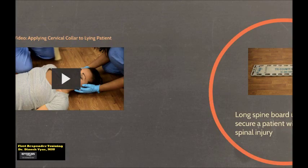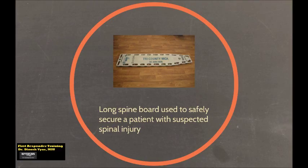Here's a picture of a long spine board that is used to secure patients with suspected spinal injuries. If a spine board is not available, one can use a door or something of that nature as well.